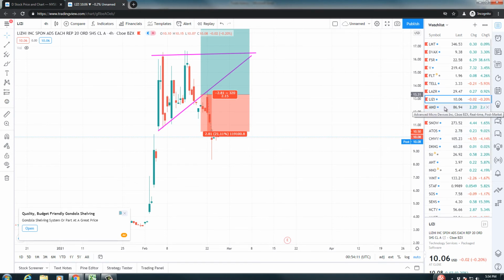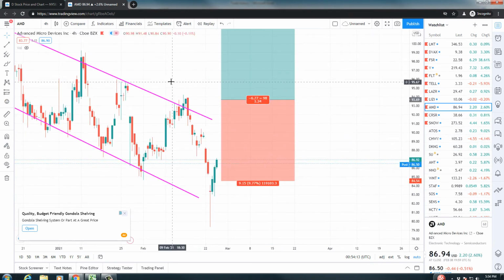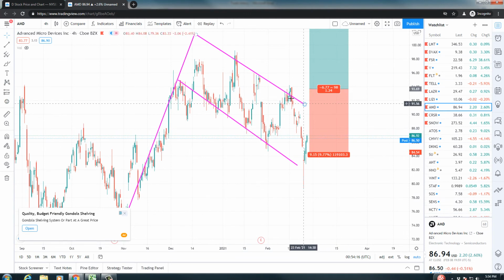The next trade is AMD. So for AMD, if you remember, we were moving in this bull flag, and I saw a clear breakout, so I went long. I put my stop loss below the swing low, but then today we got stopped out, but we're still moving in this bull flag pattern.